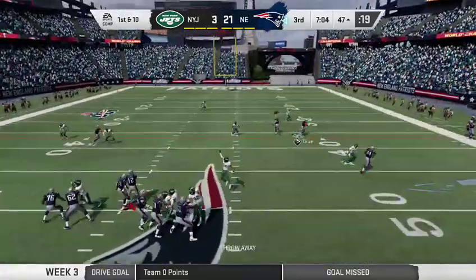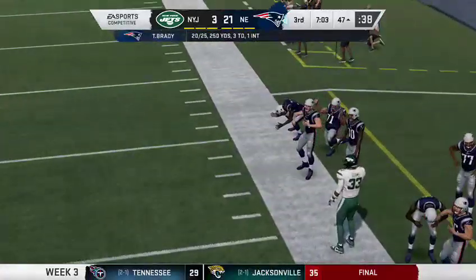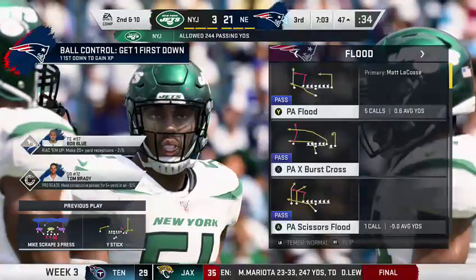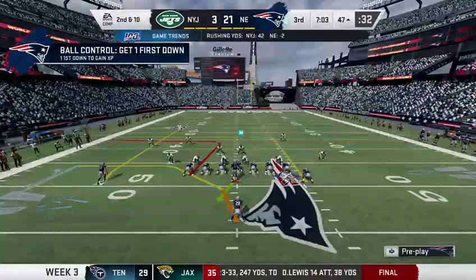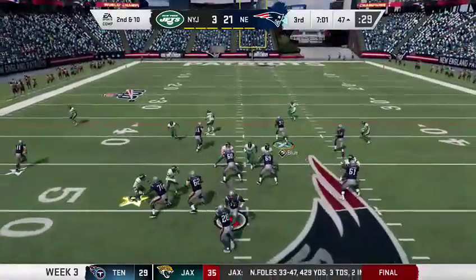Trying to shake off the interception, he'll look to throw. Looking right sideline, but it's incomplete. Yeah, that one sailed on him. You've got to make sure you give your receiver a chance to come down inbounds, because they are very gifted. They'll make the circus catches, but they make them out of bounds. That does you no good.